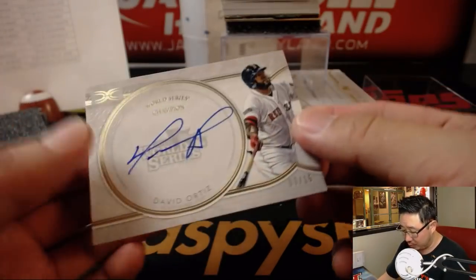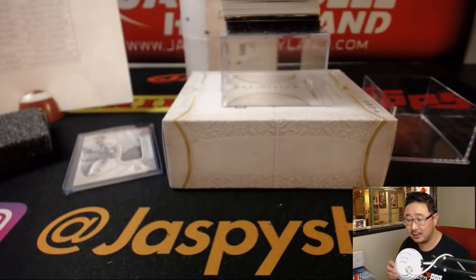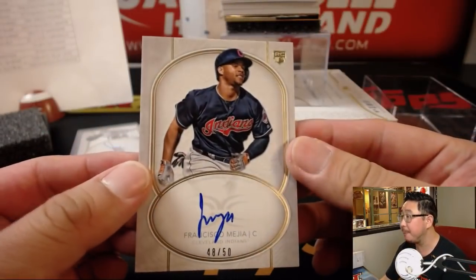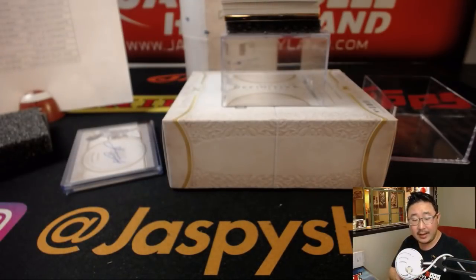Next one is World Series champion, Big Poppy, David Ortiz, 7 out of 15, Bo Sox. Ed Ahrens with the Bo Sox as well. So he's got rivalry mojo. He's got the Yankees and the Red Sox. We have hot catching prospect, Francisco Mejia, 48 out of 50. That goes to the Indians, Corey K with the Tribe.